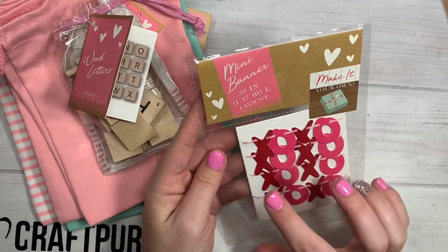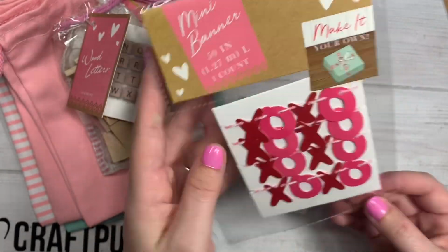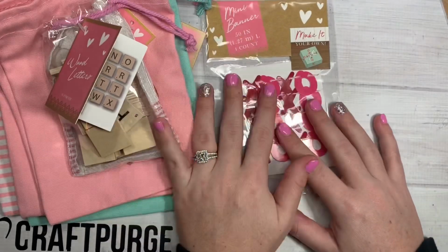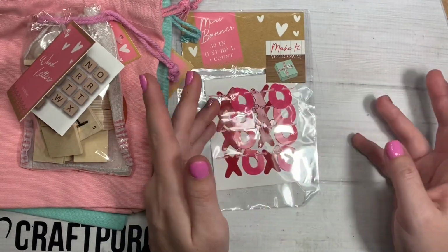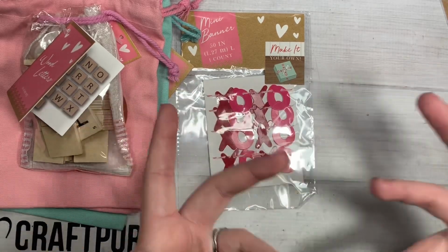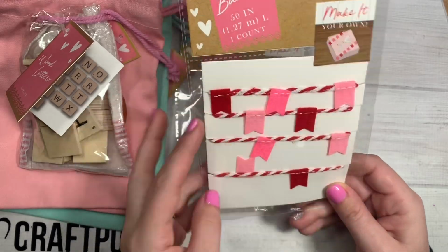And then I picked up this XOXO. It's like a mini banner to wrap packages and stuff. Super cute, only a dollar, and I only saw one. I feel like everybody that I was watching their hauls only found one as well, like somebody didn't put everything out yet. And then there's this cute little pink and red ombre banner one.